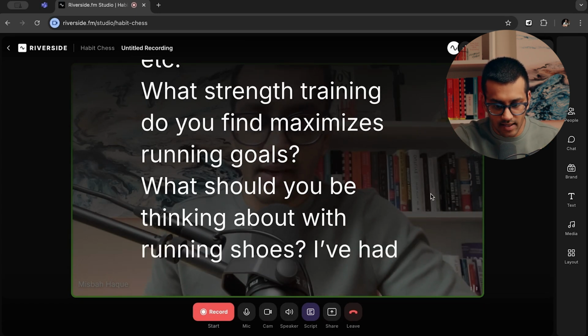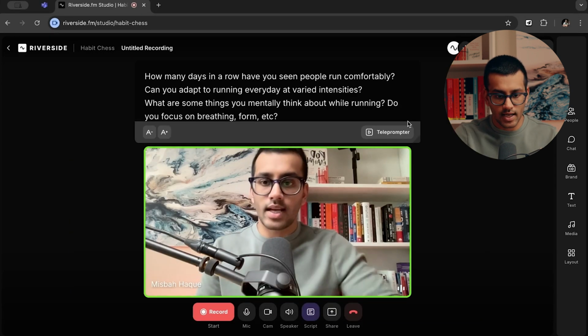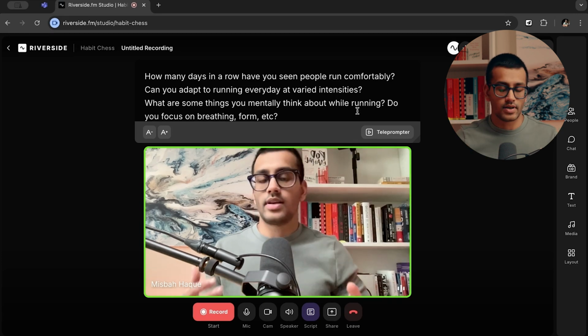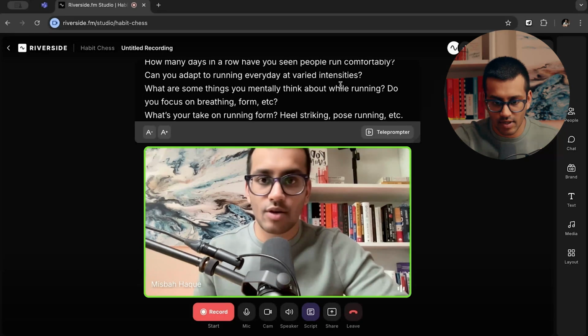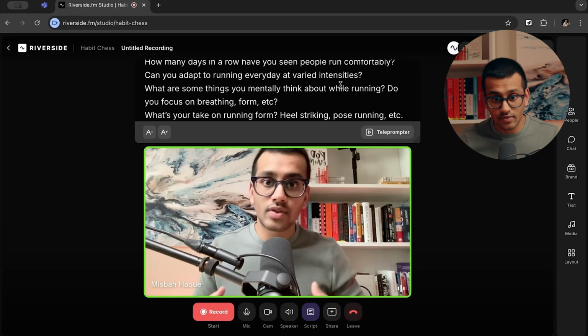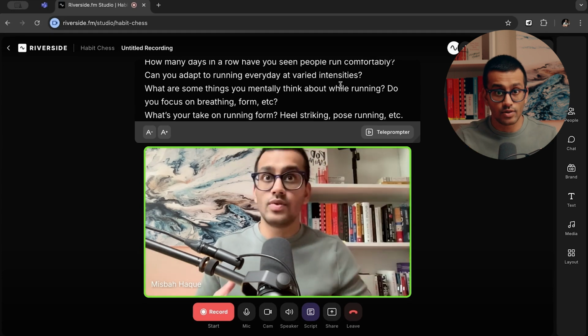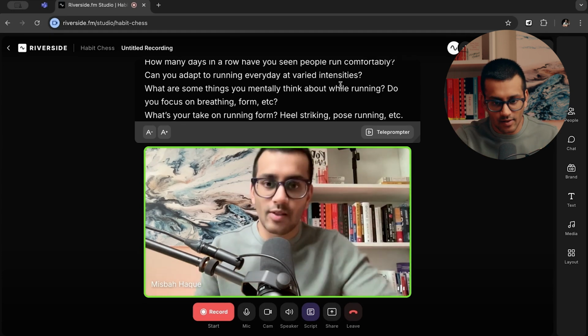Now, one of the things that will happen if you switch back to the script feature is when you are recording, it is a pretty small strip at the top. It's not super huge, but that's on purpose. It is to make it so you're not looking too much off screen. It's somewhat centered so that the webcam, if that's what you're using, is very near that, so it doesn't look weird.